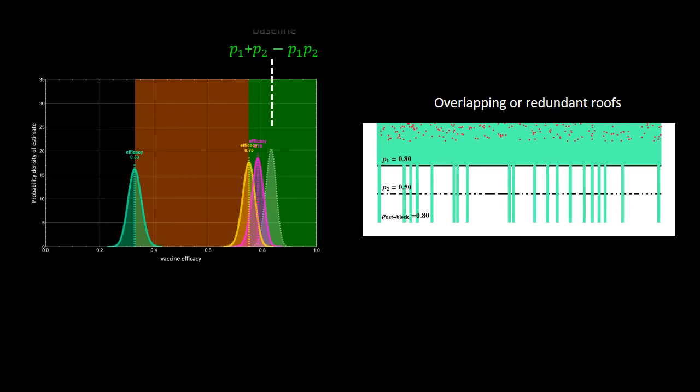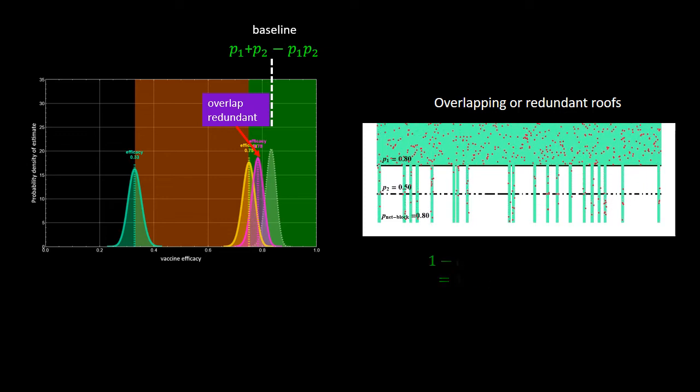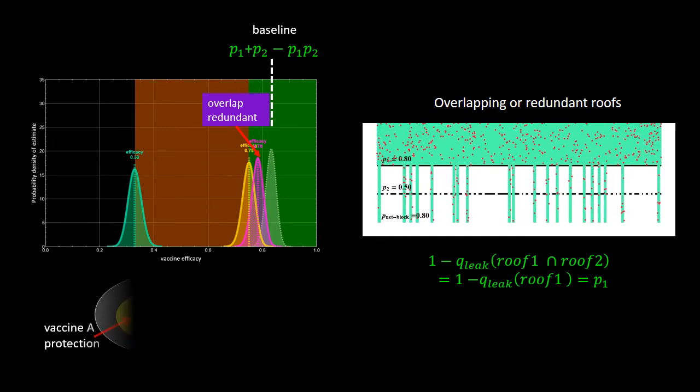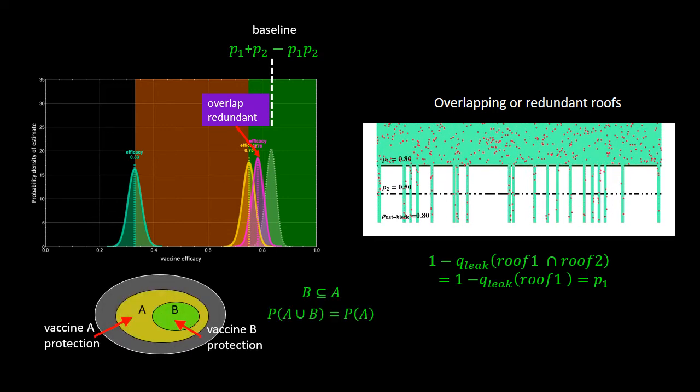If the combined vaccine efficacy is not much higher than that of one vaccine, the other vaccine is redundant. The analogy is two roofs with holes that are completely overlapped, or maximally correlated. The second roof does nothing because its holes are lined up with the first, and anything that leaks through the first also gets through the second. In terms of probability, antibody protection of one vaccine is just a subset of the more potent one, and hence, does not add significantly to the net efficacy.